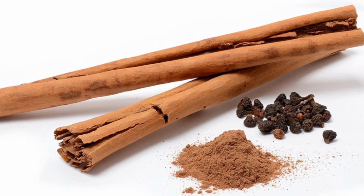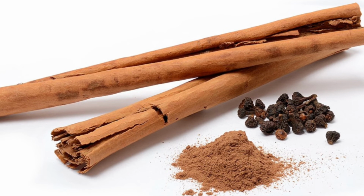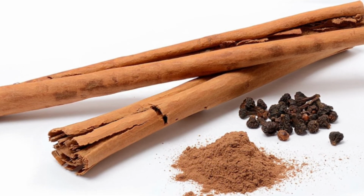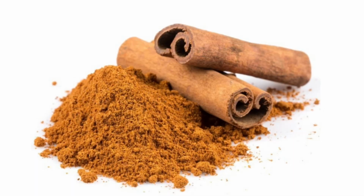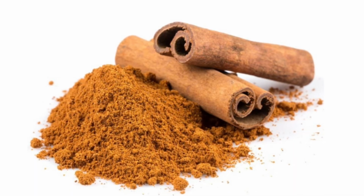Is Cinnamomum cassia safe? While cassia cinnamon is safe to eat in small to moderate amounts, eating too much may cause health problems because it contains high amounts of a compound called coumarin. Research has found that eating too much coumarin may harm your liver and increase the risk of cancer.